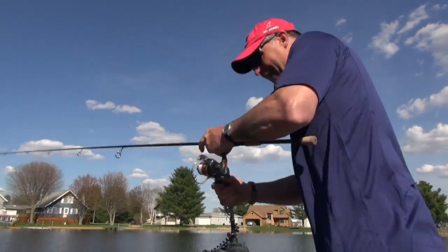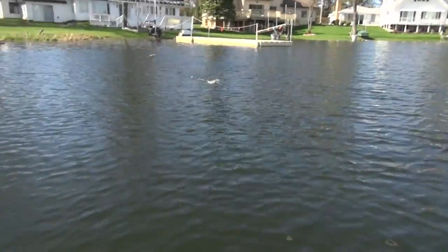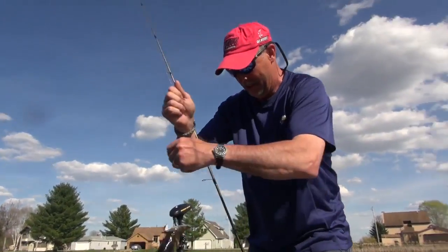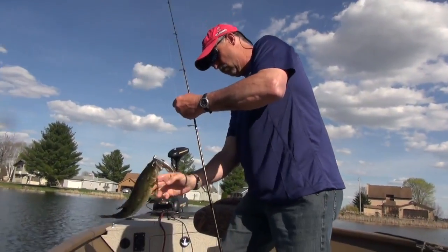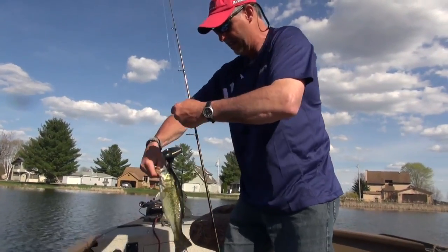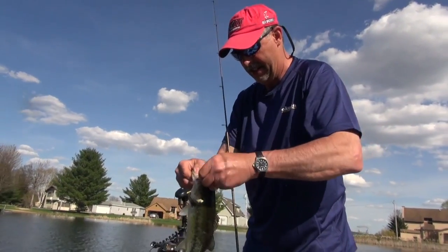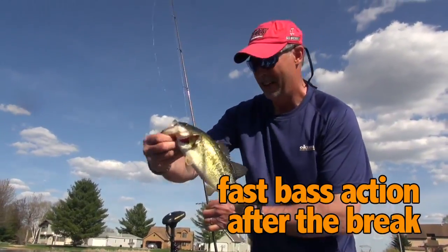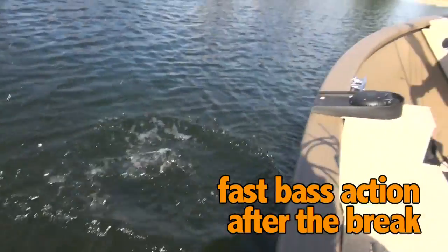All right. I want him to jump and get off. Whoa, there's a little guy. Whew. Let me get a hold on you. All right. Small, but fun.